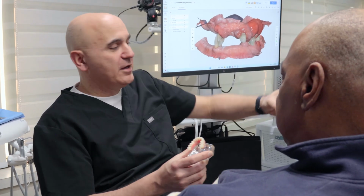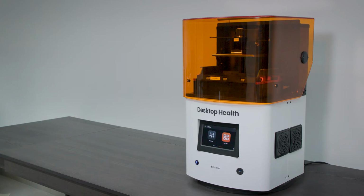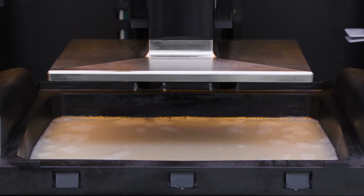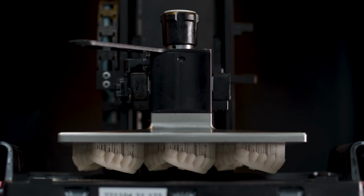Being able to offer chairside printed prosthetics while the patient is waiting, which is very achievable with desktop health printers, typically 45 minutes to an hour for whatever you're printing, that is really game-changing.